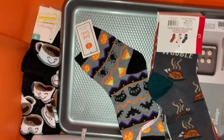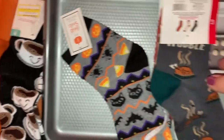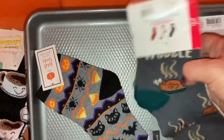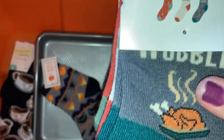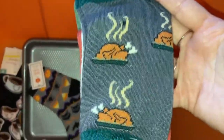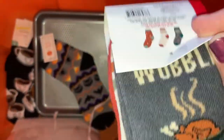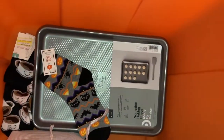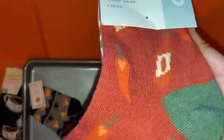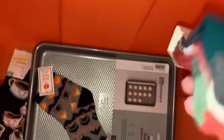I guess I have a sock fetish because I really don't need any more, but I just keep getting these designs that are cute. But these were good deals too. So you get a 3-pack of these turkey themed socks. How cute is that for Thanksgiving? Gobble wobble, it says, and they were only $3 for all three. This one's got hot sauce on it. And then the middle one's just plain. So that's super cute. I just love the turkey one.